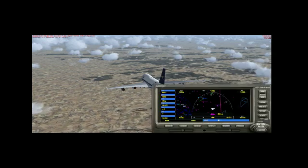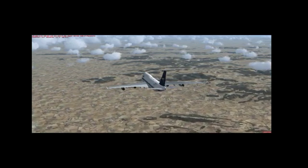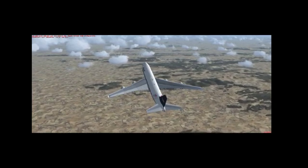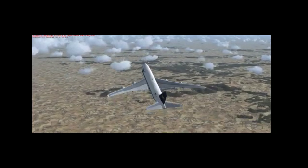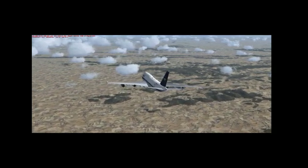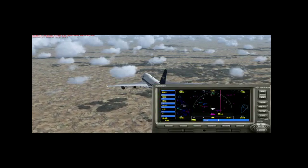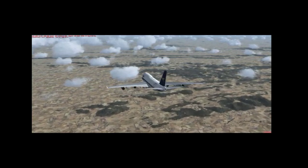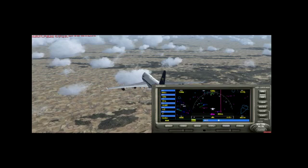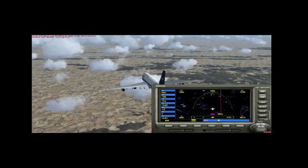Still flying though. Trying to get to the airport and lower my altitude, and not overspeed, just because I'm trying to slow down fast. Flaps out.